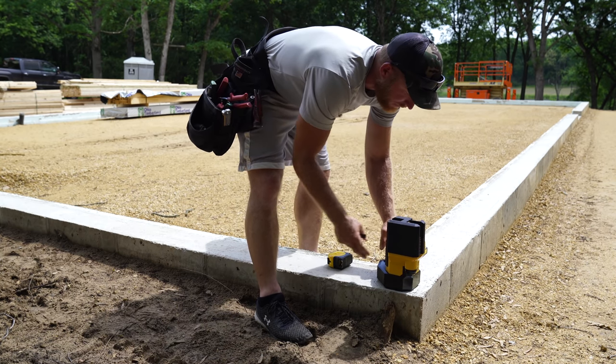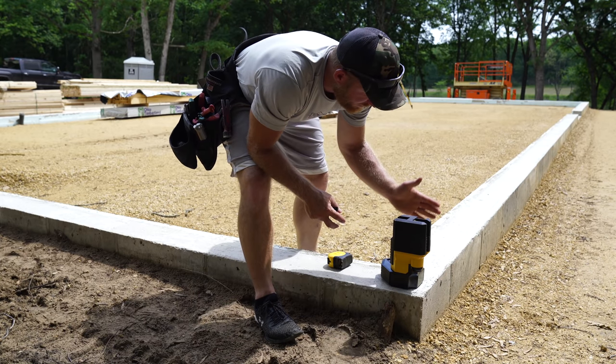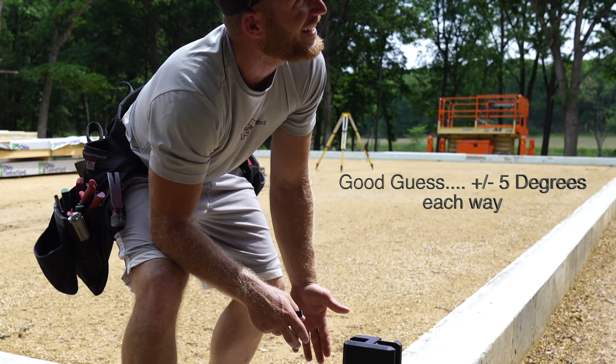So we're going to turn this on, set it up on this mark, and you have to just be somewhat close. You don't have to be perfect, because there's, I think, a 10 degree variance on this thing, maybe more. I just made that up, bro. I have no idea what the variance is. I mean, it sounds probably right. I bought it, so yeah.